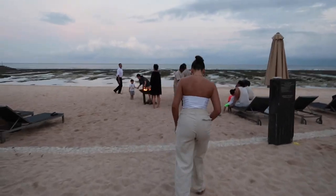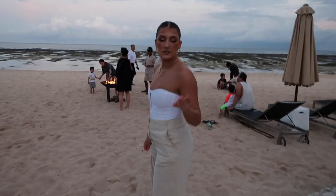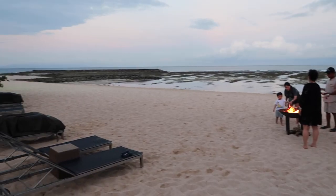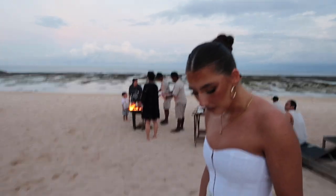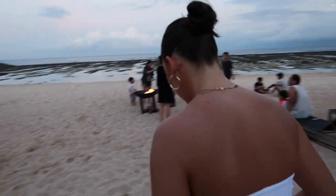We're going to make s'mores. S'mores. Oh, guys, the sand is fake. It's not fake. It is fake. How can you get this much fake sand in one place? All of the sand particles are like the same size. I'm gonna ask and prove you wrong. Yeah. Let's have a look here.